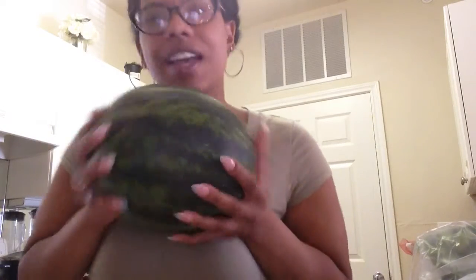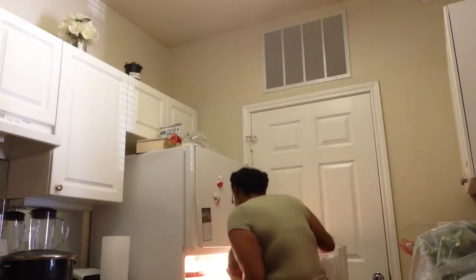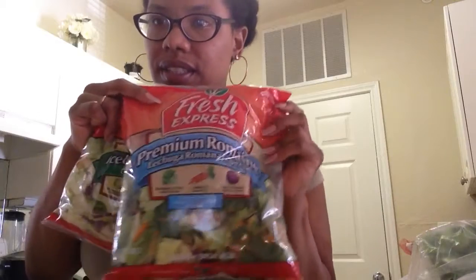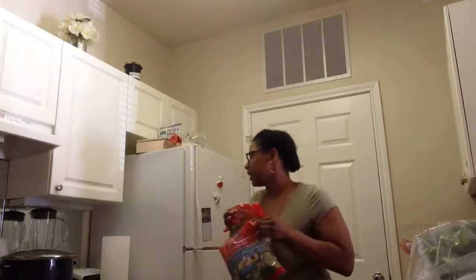So first things first, I got a watermelon. Y'all know I'm a fake vegetarian, I gotta keep fruit with me. So I got this. I'm gonna cut that open today. And y'all know I gotta pick up lettuce. This one is romaine, and this one is just regular iceberg, but salad for the week.